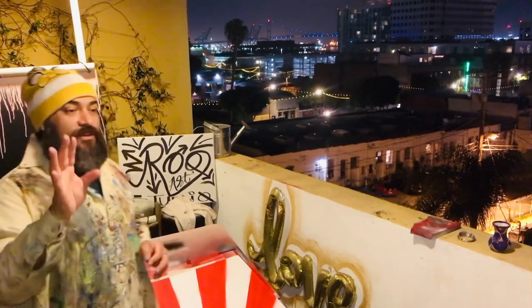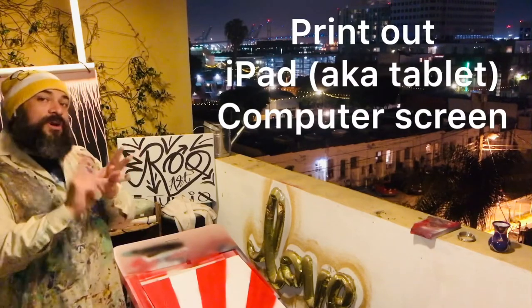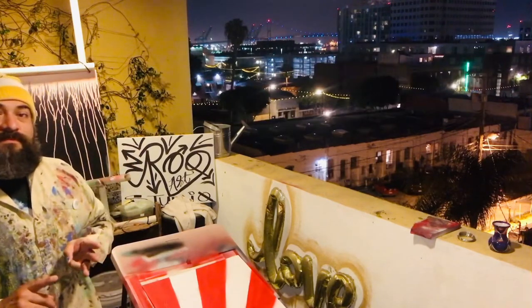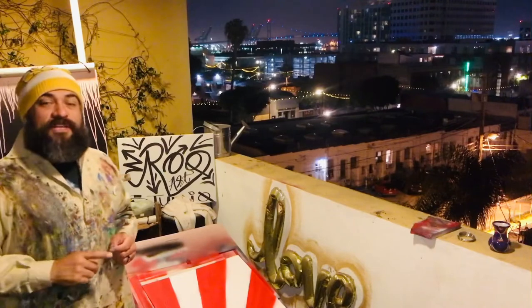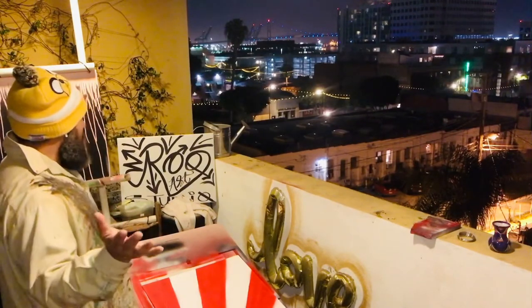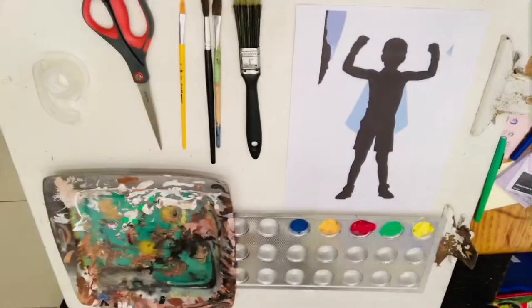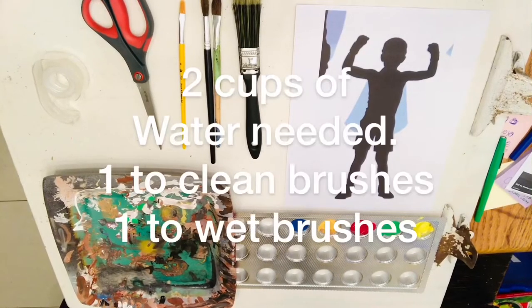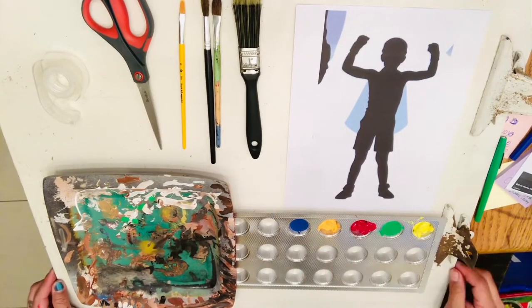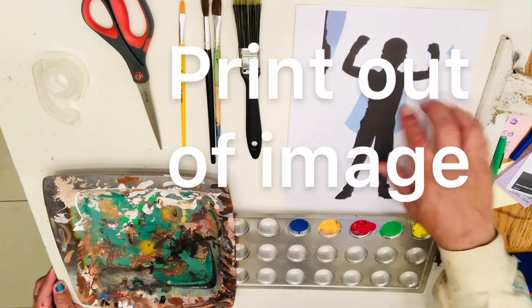We're also going to use either a printout, an iPad, or a computer screen, okay? And I'll show you the examples of those later too. Anyhow, we're going to go to our work table and leave our studio. All right, we're at our work table. So as you can see here, I have a printout of my silhouette.